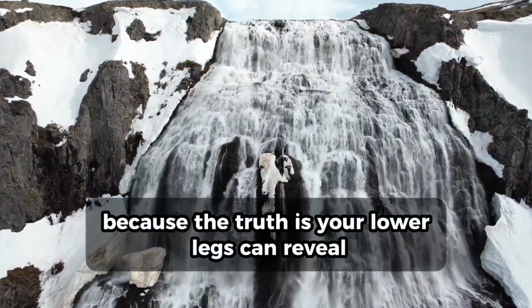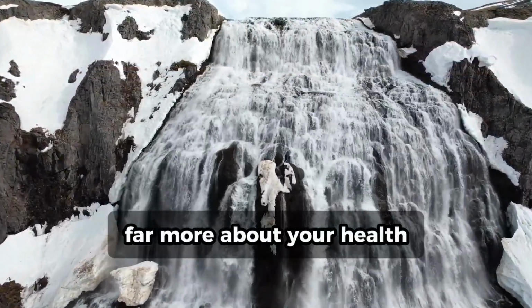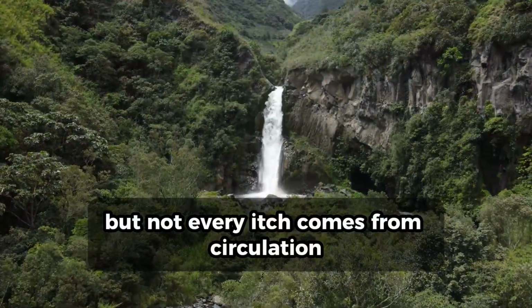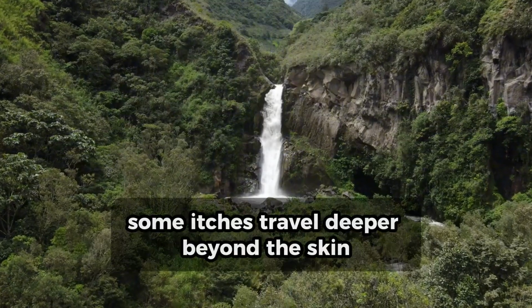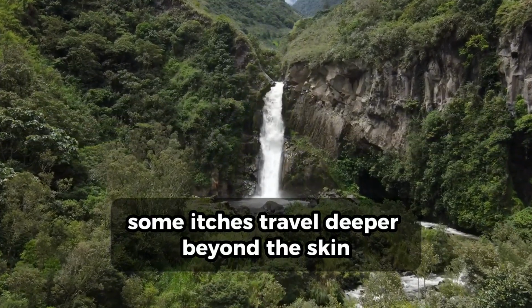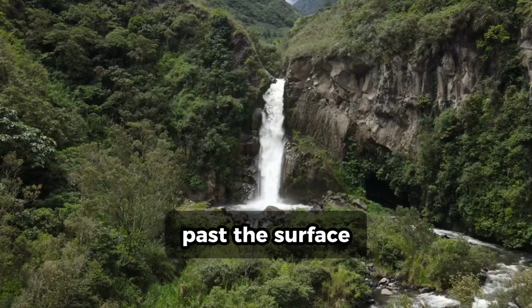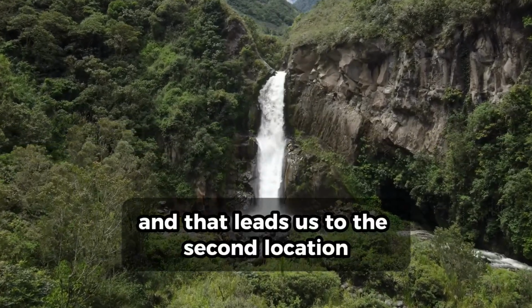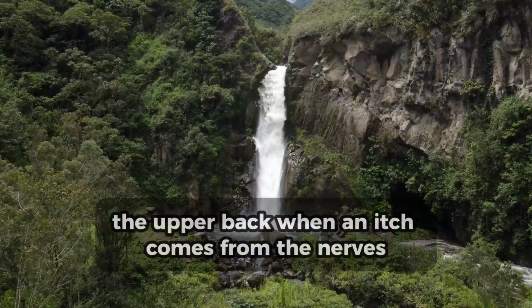Because the truth is, your lower legs can reveal far more about your health than most people ever realize. But not every itch comes from circulation. Some itches travel deeper, beyond the skin, past the surface, into the quiet pathways of your nervous system. And that leads us to the second location, the upper back.